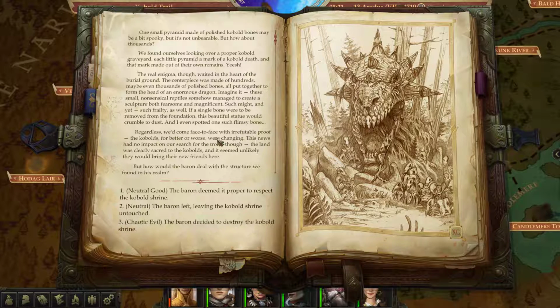The centerpiece was made of hundreds, maybe even thousands of polished bones, all put together to form the head of an enormous dragon. Imagine it, these small, nonsensical reptiles somehow managed to create a sculpture both fearsome and magnificent. Such might, and yet such frailty as well. If a single bone were to be removed from the foundation, the beautiful statue would crumble to dust, and I even spotted one such flimsy bone. Regardless, we'd come face to face with irrefutable proof. The kobolds, for better or worse, were changing.